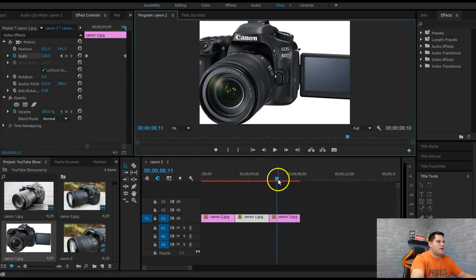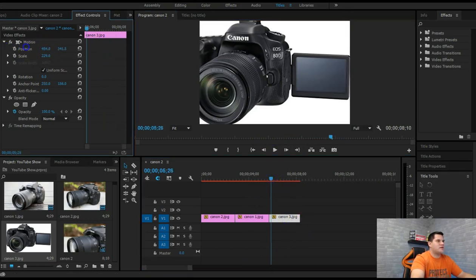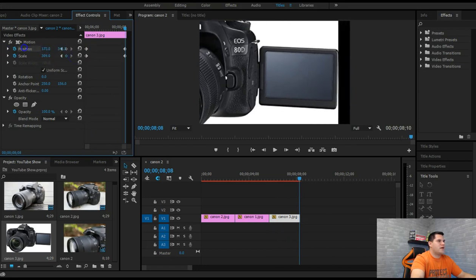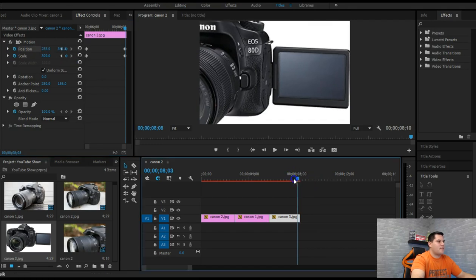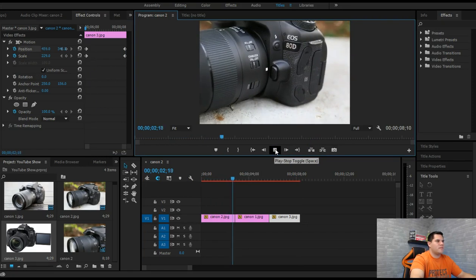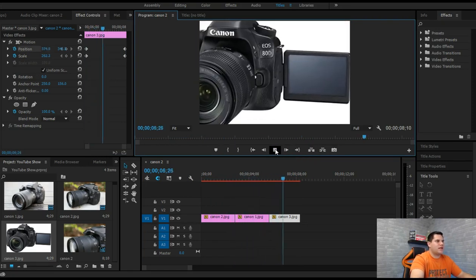We can also do this where we zoom in on the screen. Okay, so we can do it right there, where we're going to start there. Let's scale. We'll do position as well. I'm going to start there. We're going to zoom in on the screen, just like that. Okay? So if we watch the whole thing through, this is what it's going to look like. I know it's nothing too exciting, but you get the idea.